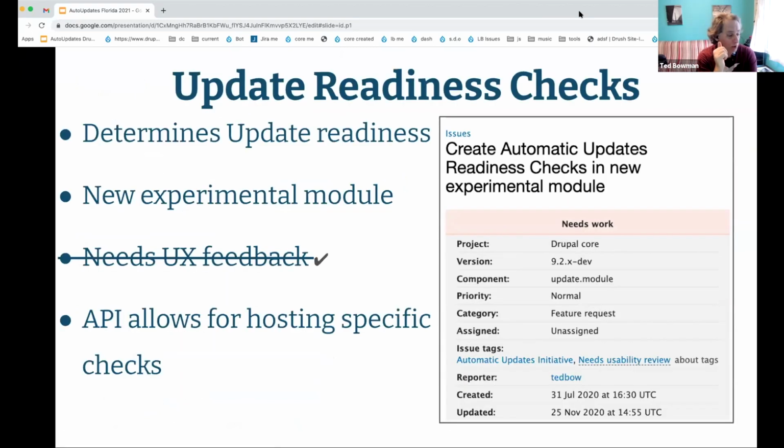The next thing we're working on in Drupal core right now is the update readiness checks. So basically, any update system, you're going to want to periodically check to say, okay, if an update came right now, would my site be ready to implement that update? So there are a number of things that might come into factor there. Like for composer sites, does your actual code base match what's in your composer.lock file? Or have you, if you've updated a module, say by just dragging the folder in and not running composer update, then it would be really difficult to actually update that.